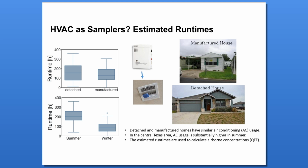This is looking at the run time, so essentially how long the HVAC system was running during our 1-month sampling time. We looked at both detached and manufactured homes because, again, we had 2 different types of homes, and we found that they both had similar AC usage. So that's the graph you see in the top left there. However, we did indeed prove that Texas is a hot and humid environment, and so the summer run times for the HVAC systems were substantially larger than those in the winter. And this is the data.